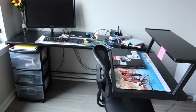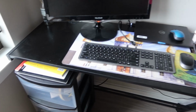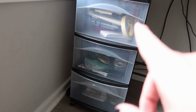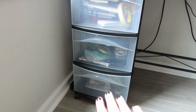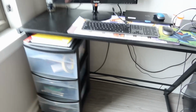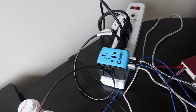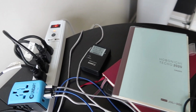This is my office. It's a little bit messy right now. It only looks messy. Okay, I have to explain. So these drawers have all of my journaling supplies, all of my electronic stuff for my computer, and then all of my letter writing stuff. Here I have all of my cords that I use for charging things, as well as this adapter that I got for my trip in January that ends up working out really well for just having 4 things plugged into it at once, plus charging my camera batteries.